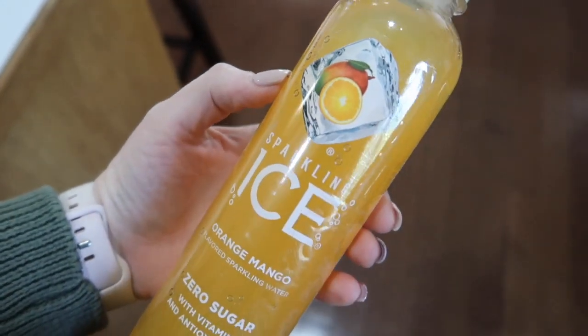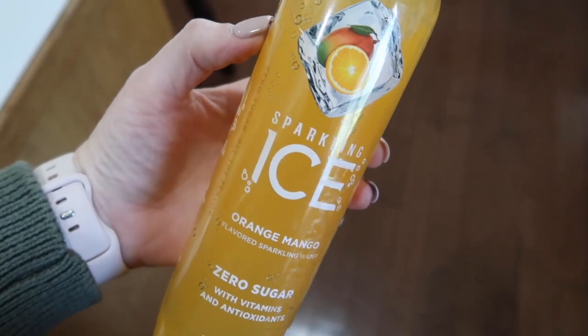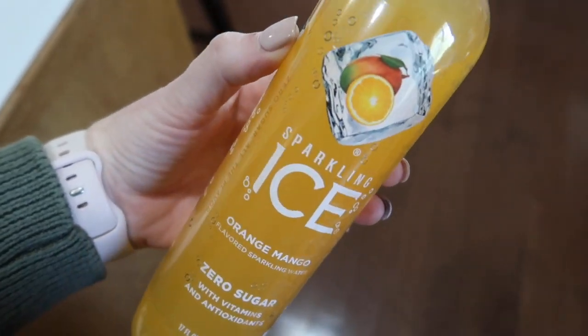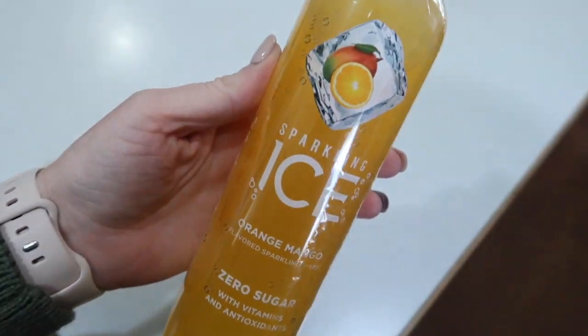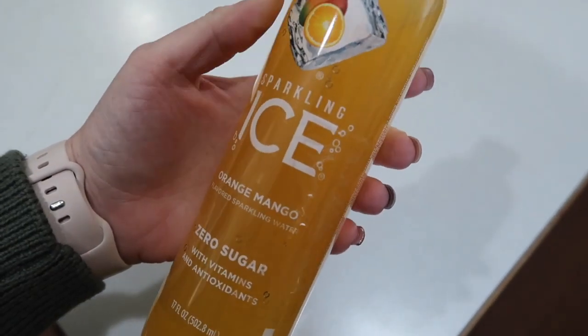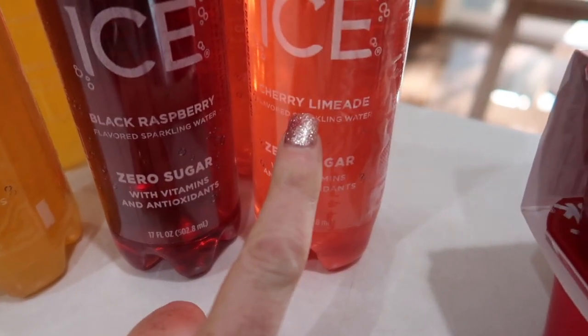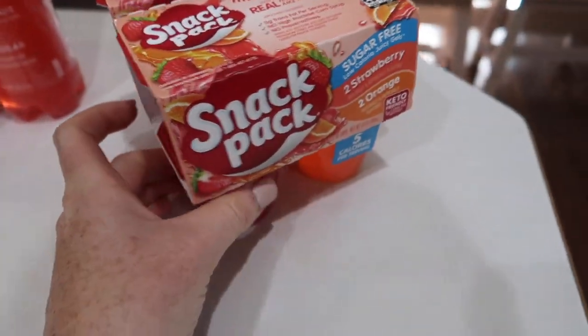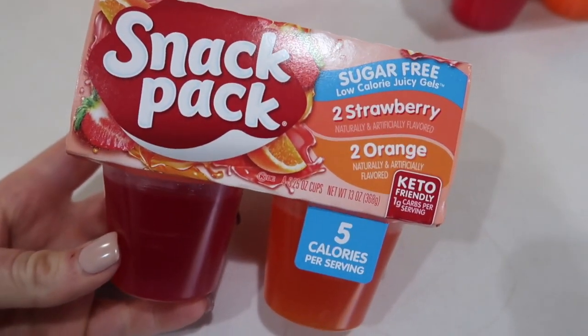This is great. And you can even turn this into something more fancy. You could add a little bit of heavy whipping cream and make it into a fun, tasty dessert kind of drink. But then again, you still need to be mindful of those carbs and the fat content and calories in the whipping cream. I got some of these: the orange mango, black raspberry, and the cherry limeade. Those are good.